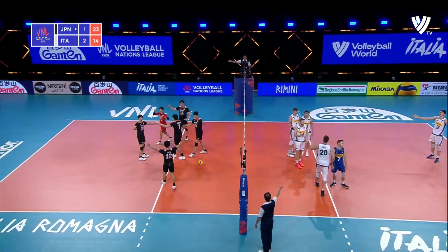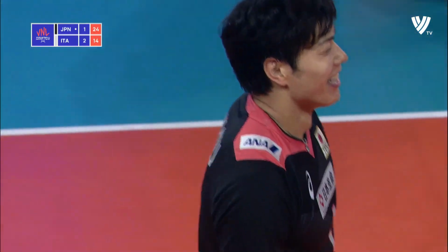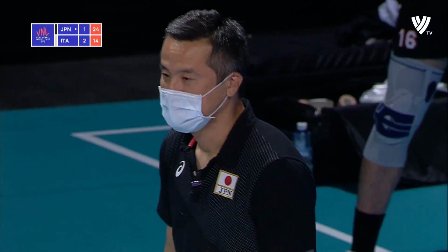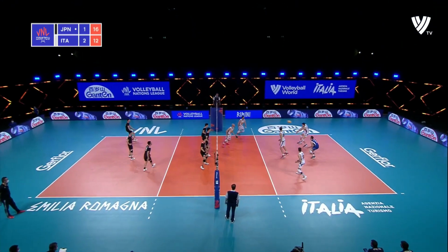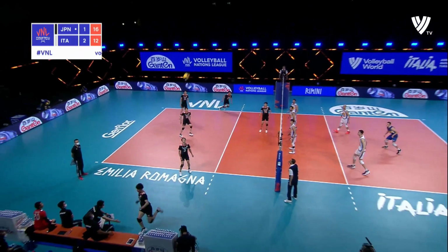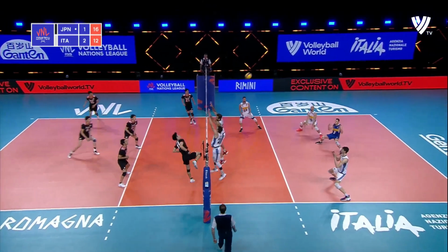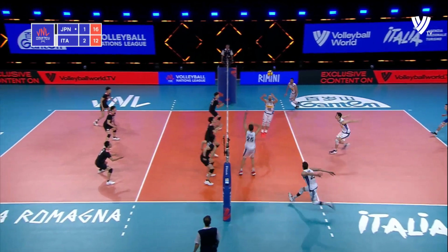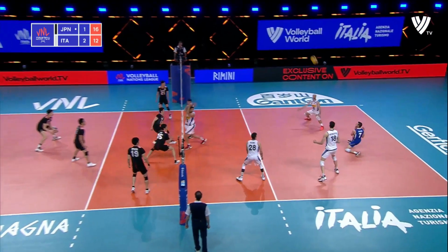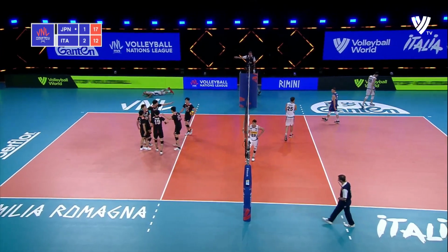Oh, would you believe it? Shimizu, although he puts the ball in the net, it hasn't hit the floor, and Italy have touched the. Stopping it coming back. That was a good touch by Riccini. Japan again. Well up by Balasso. And Japan, though, take the point, 17-12.